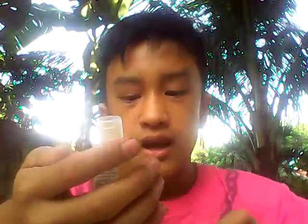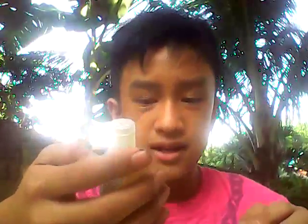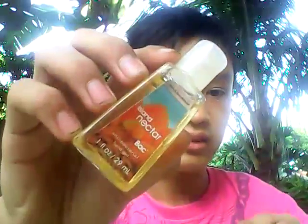with hand sanitizer. This one is Bath and Body Works Island Nectar pocket pack antibacterial. Smells like a car freshener, a lemon. So that's my Bath and Body Works collection. And this is the Bath and Body Works unscented pocket pack antibacterial. No scent, unscented, so no smell because it's unscented.